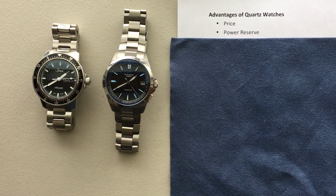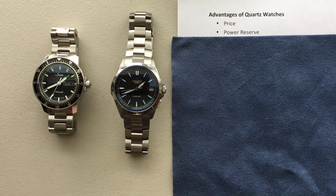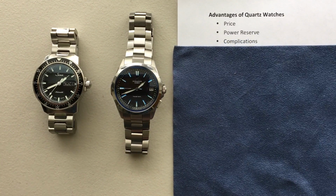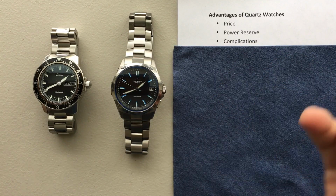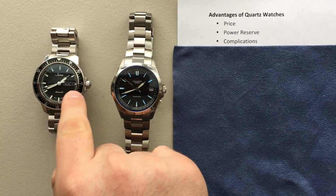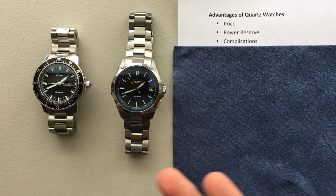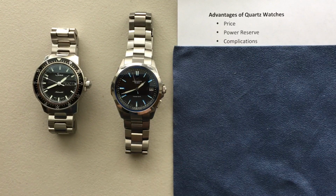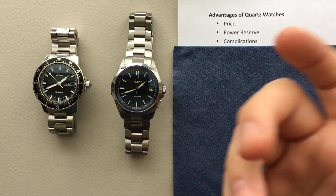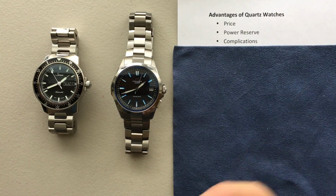So that's beautiful. Another big advantage that quartz has going for it is in complications. So a complication in watchmaking is anything beyond just telling the time. So here we have the day and the date. That's a complication. That's something a little bit beyond telling the time. And on mechanical watches, those need to be done mechanically by adding in more gears and springs and whatnot. And so they get very expensive very quickly.